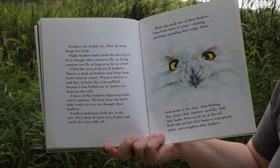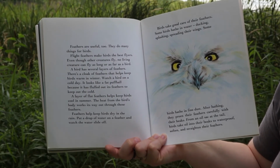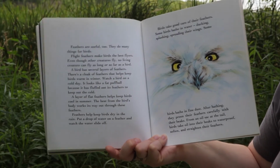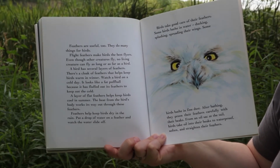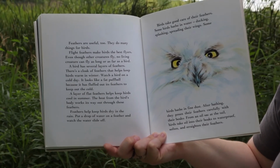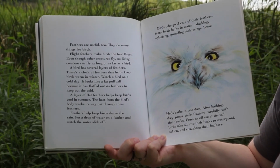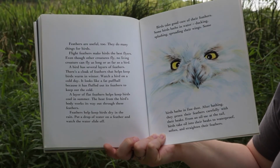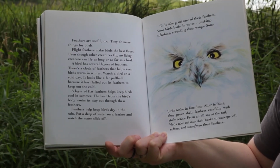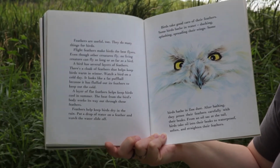A bird has several layers of feathers. There's a cloak of feathers that helps keep birds warm in the winter. Watch a bird on a cold day. It looks like a fat puffball because it's fluffed out its feathers to keep out the cold. A layer of flat feathers helps keep birds cool in the summer. The heat from the bird's body works its way out through these feathers. Feathers help keep birds dry in the rain. Put a drop of water on a feather and watch the water slide off.